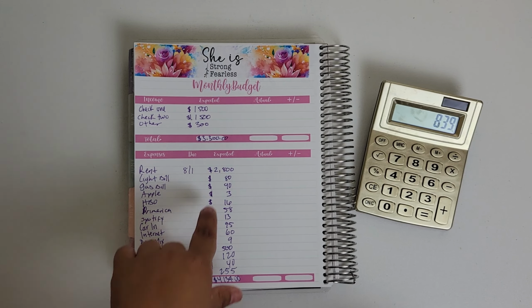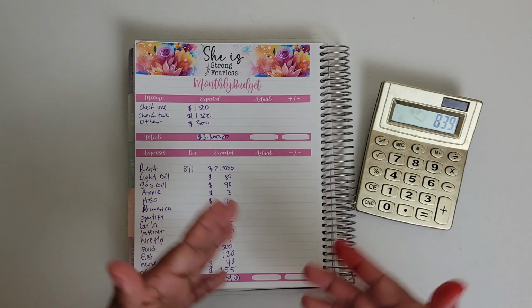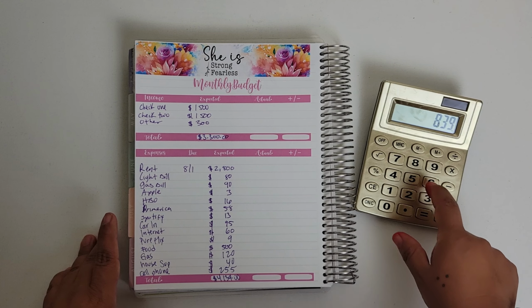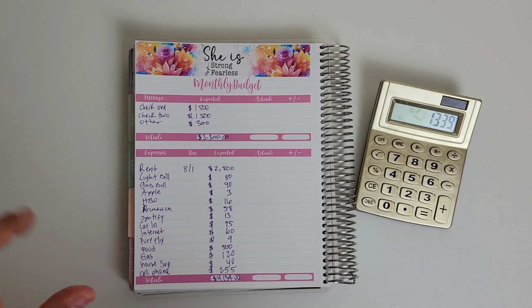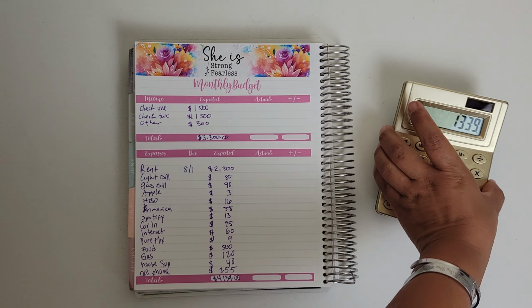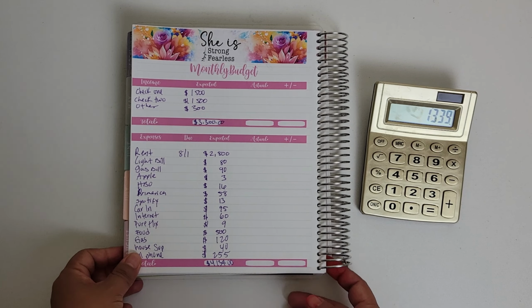Okay, so I'm gonna estimate how much are the other payments that I keep mentioning. So I'm gonna estimate 500, so plus 500. Again, I'm exaggerating. Okay, so I am minus 1,339. So what do I do? What do I need to do with that? Here are my two options.